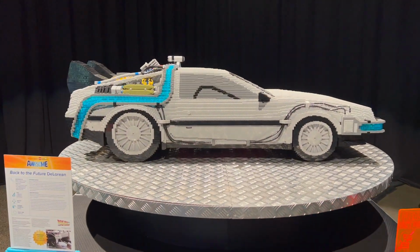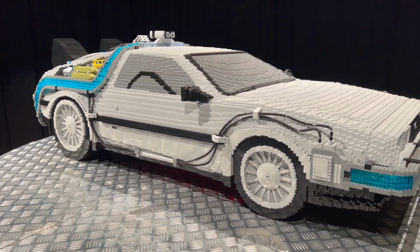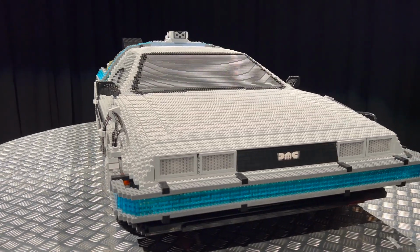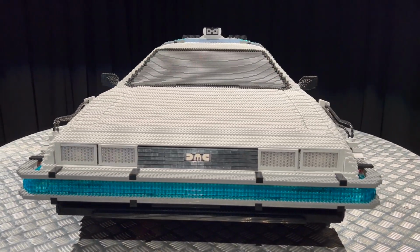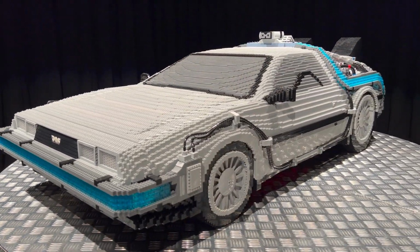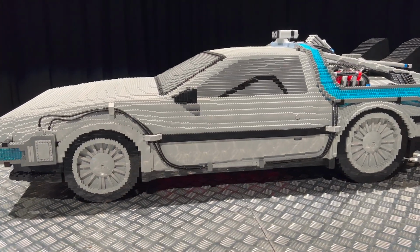Moving on, there is a large-scale LEGO Back to the Future DeLorean, which is probably the biggest LEGO model of the DeLorean I've ever seen, replicated in fantastic detail. This is also one of the most accurate ones, especially because LEGO has made the DeLorean before as an official LEGO set, but this is obviously nowhere near the scale of what LEGO could do as a LEGO set.